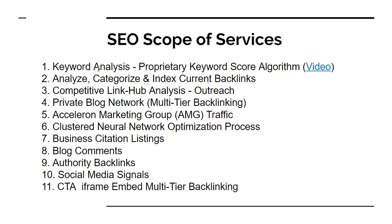A couple things I'll touch on real quickly is that we provide a very in-depth keyword analysis. I've developed a proprietary keyword score algorithm. In the associated slide deck here, you can click on this link, and there's a video going over this specifically. At a high level, what we do is we use 5 different keyword sources. We compare their ranking difficulty as compared to your website's current ranking ability, and then we quantify each one of these keywords into 3 different levels of difficulty.